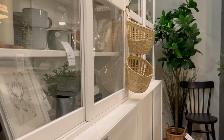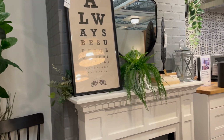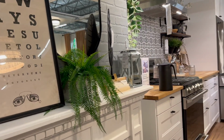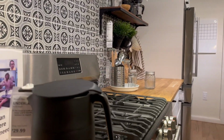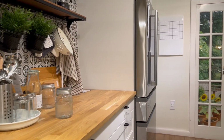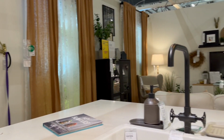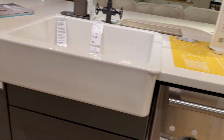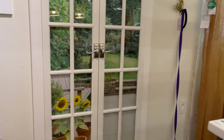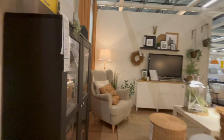I will be stopping in kitchens a lot, because not only do I have plans for my bedroom, but I also have plans for my kitchen. I like the look of a darker bottom cabinet, because I know the struggle of a white lower cabinet. I am living that struggle, and I have been for a while now. So my plan is to do something darker on the bottom and lighter on the top. And then I like the look of butcher block, but I also like the look of the quartz countertop. So I'm not quite sure where I'm going with that one yet.